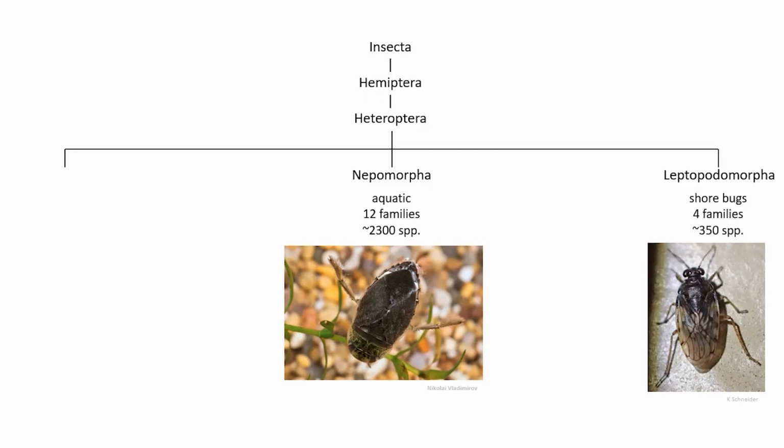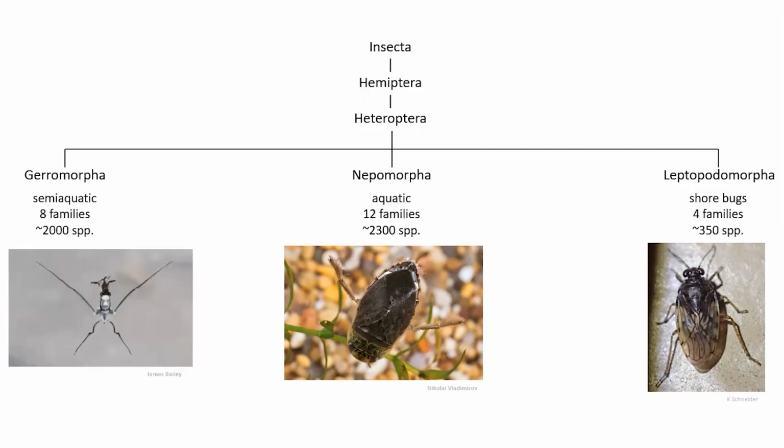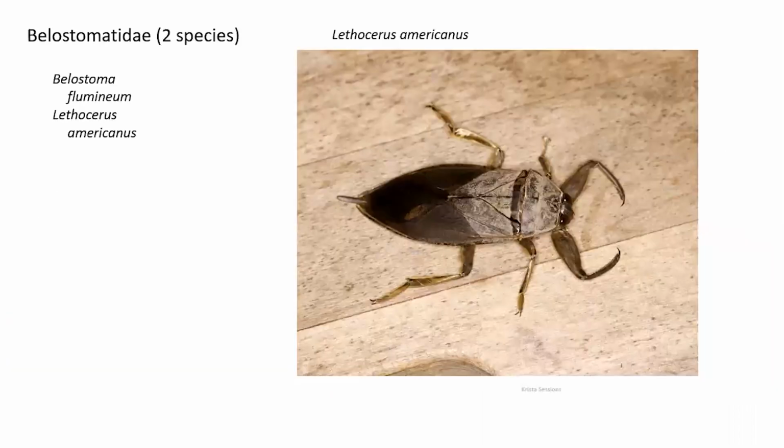The Nepomorpha, all as larvae, they are fully aquatic, and most families are fully aquatic as adults as well. 2,300 species globally, 12 families. And the Gerromorpha, these are semi-aquatic as adults, although the eggs are fully aquatic, and the nymphs are also semi-aquatic. 2,000 species globally. And I'll just run through all of these shortly, but there's a lot less diversity of them than the beetles. So Belostomatids, only two species here. Only will find those two.